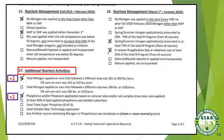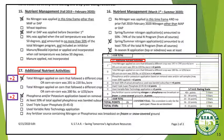The last section is where you would score any other nutrient-related practices not covered in the other 2 sections. Steve only applied 190 pounds per acre of nitrogen, so 2 points are awarded. If he applied more than 200 pounds per acre, there would be 0 points. But if he kept the amount below 180 pounds, the field would have been given 4 points. Notice the allowable amounts would be higher if the field was corn after corn.